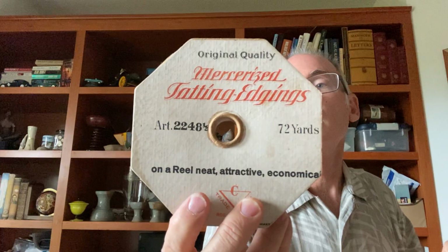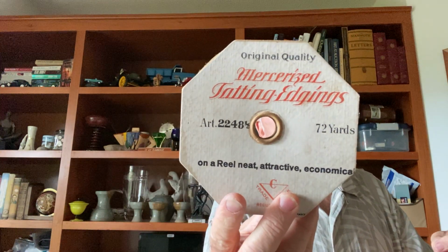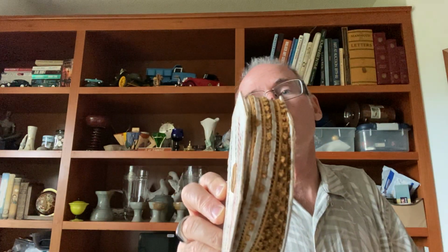And then I picked up 4 of these. Mercerized tatting edges, it's called, quality. These are made in Germany. Again, 25 cents, but they're edges you can put on your pillowcases, tablecloths, whatever type of items maybe you already embroidered and you didn't want to have to tat the edges. You could just sew these on there. And I paid 25 cents a roll for these, which I thought was awesome.